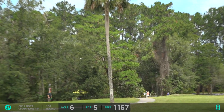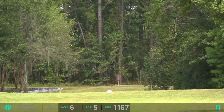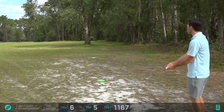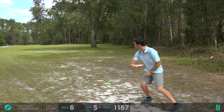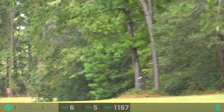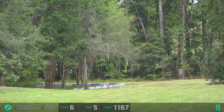Devan going with this hyzer. This is too safe, I'm going to say. Well, I mean, he can definitely make a play from there, but I think he probably wishes that would have flattened up just a bit more because you really need some distance on this second shot. And Dustin's kept it pretty nice and low and wide. He's skipped up, and he's going to have similar distance to Devan, I think.